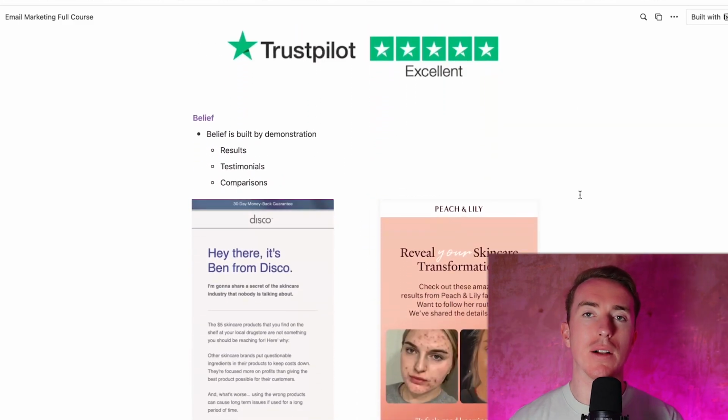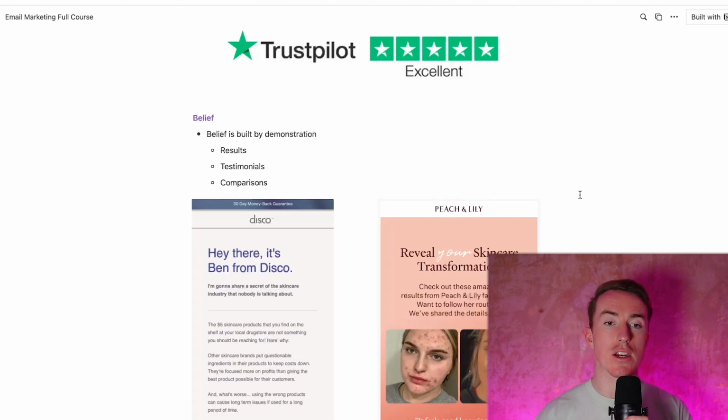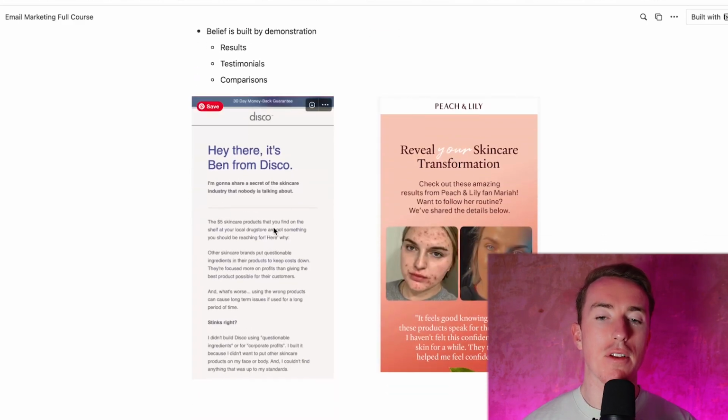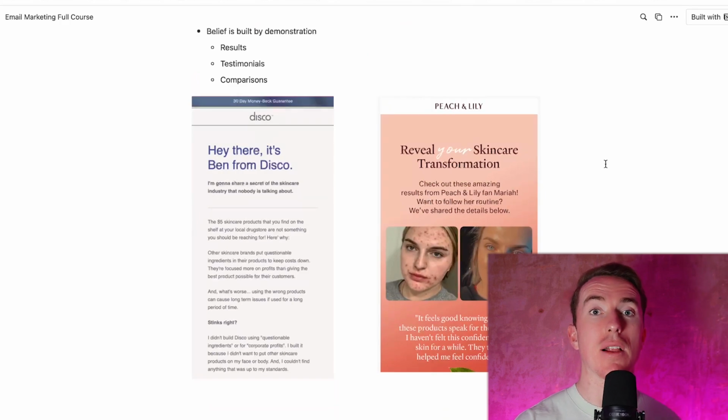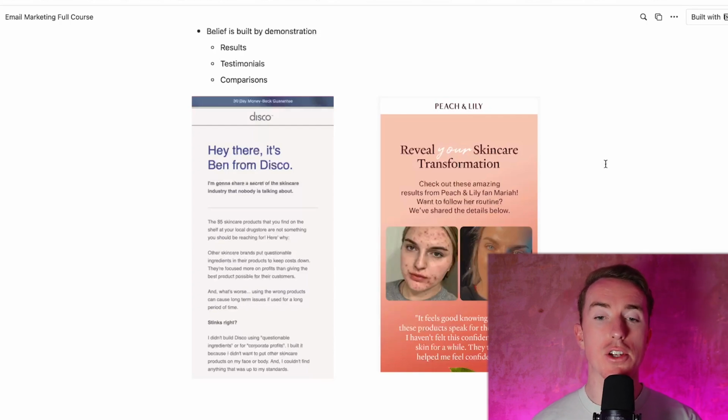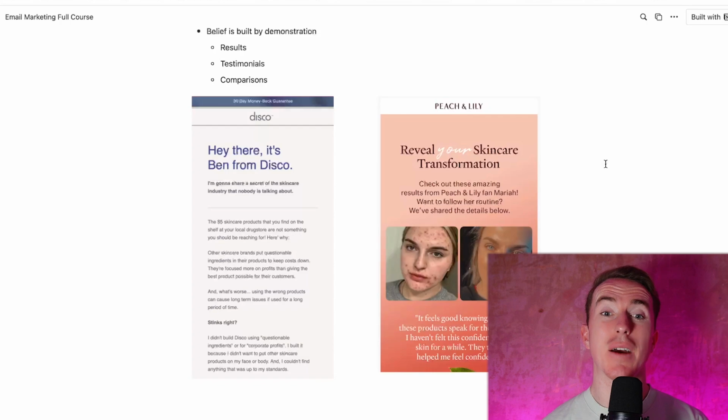And finally, belief. Well, how do we build belief? We do so by demonstration, through results, through comparisons, through testimonials. And you can see here through a comparison here on the left, comparing this brand to other skincare brands. We're showing ourselves in the best light possible and showing how we don't do a lot of the sort of dirty stuff that they do. Finally, here on the right from Peach and Lily, you can see a transformation, and you can see how this is going to really build belief from showing a pretty incredible transformation from this customer from using the products. So that is how you build belief.